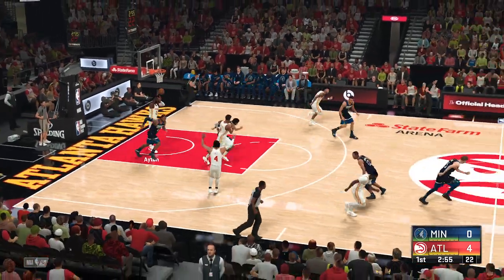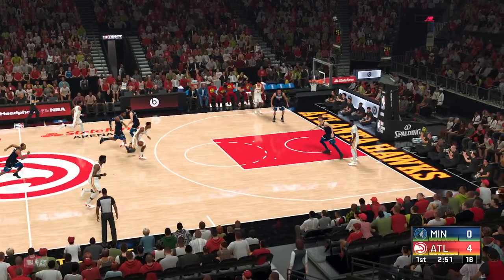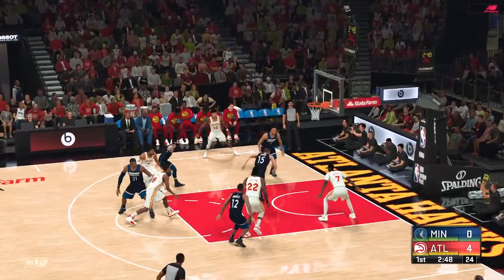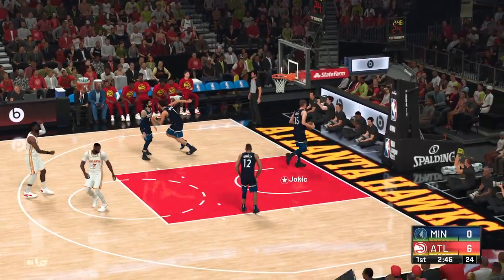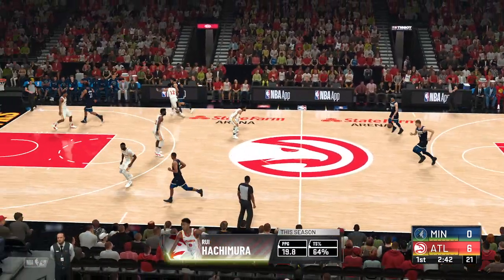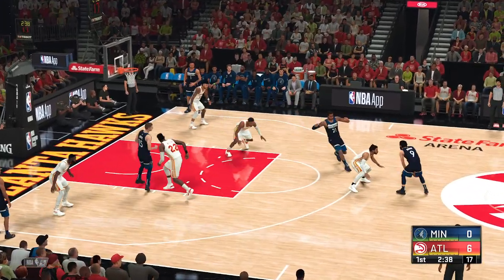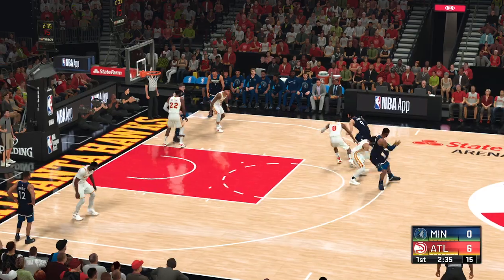Aldridge misses. Those are chances almost always you can rely on him to get you 2 points, but the D was just enough to keep him out of rhythm. And that one's good. Hachimura. And a solid shooter from mid-range. Hachimura with textbook fundamentals. They need a bucket in a big way here to regain some confidence.